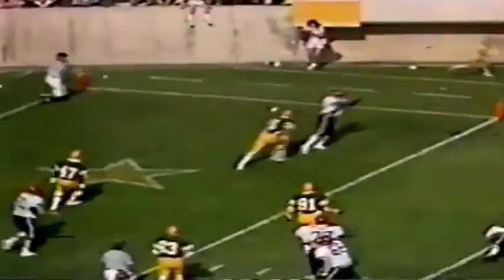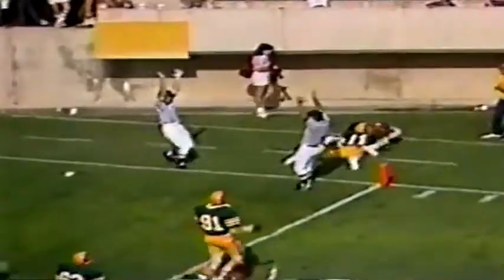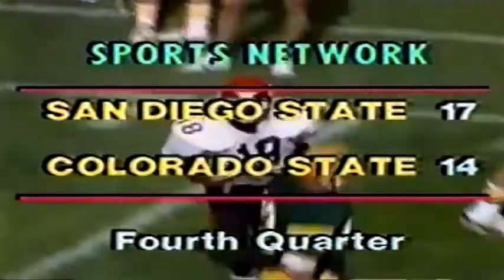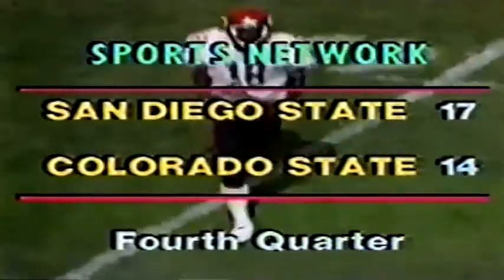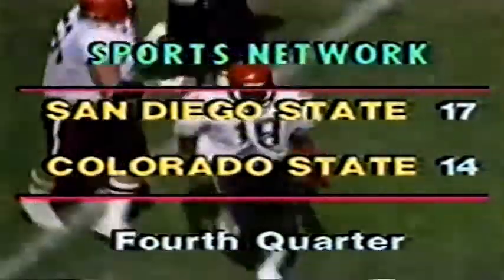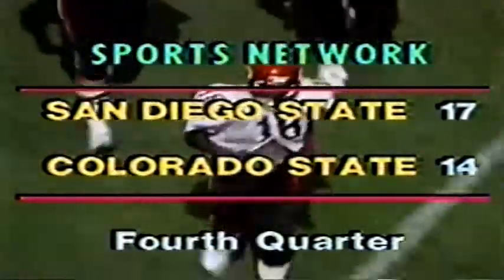Looks for Ellis. Fires the ball to Craig. He's got it. Good for a 2-point conversion. So the Aztecs get a touchdown and a 2-pointer. It's now 17-14, San Diego State. 9:53 to go in the ballgame. We'll be back right after this.